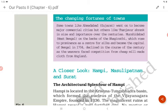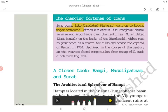The changing fortunes of towns. Some towns like Ahmedabad in Gujarat went on to become major commercial cities, but others like Thanjavur shrank in size and importance over the centuries. Murshidabad in West Bengal on the banks of the Bhagirathi, which rose to prominence as a center for silk and became the capital of Bengal in 1704, declined in the course of the century as the weavers faced competition from cheap mill-made cloth from England.